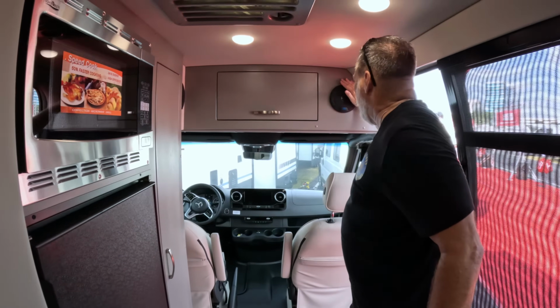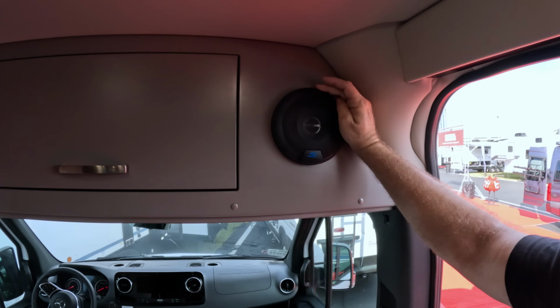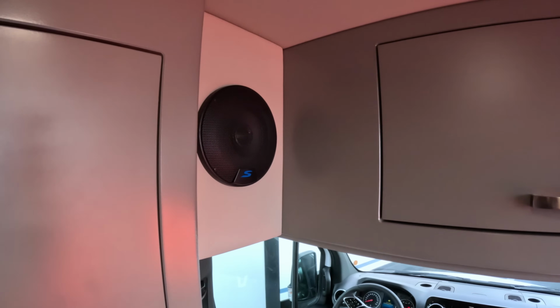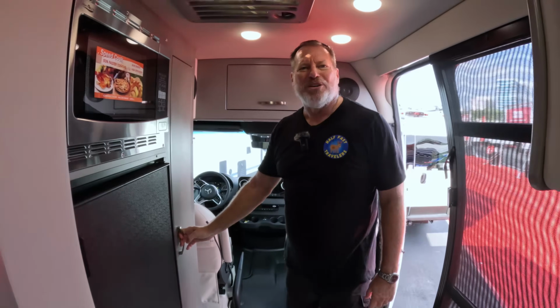You can see that they've got an Alpine stereo system. I think that's an upgrade from our JBL. I'm partial to Alpine myself, but you may be sitting there saying, oh, I like JBL better. Okay, whatever, it's all good.